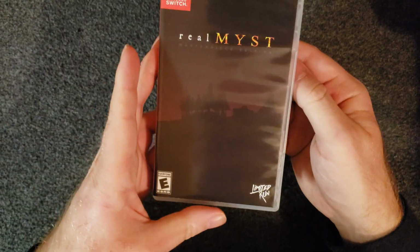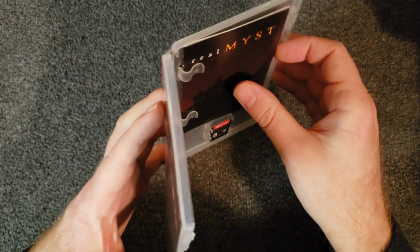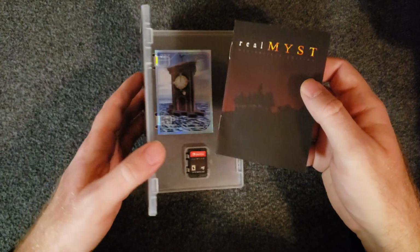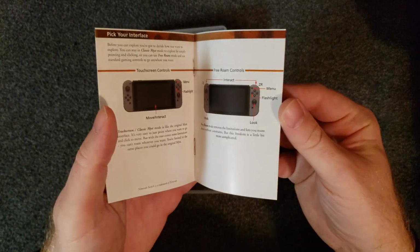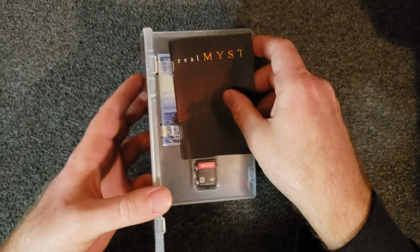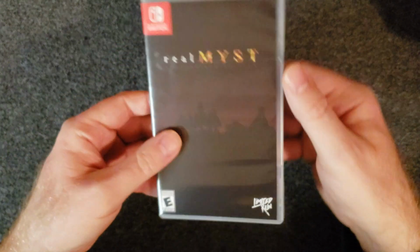This version was a limited run release, and I got a hold of it. It's got a booklet here, which I love. I love these little booklets, and I got a kind of a trading card there from Limited Run. And Limited Run they do their cards, so that's always nice. So yeah, I love these little booklets here. I wish all Switch games had these, but yeah, I certainly recommend this.